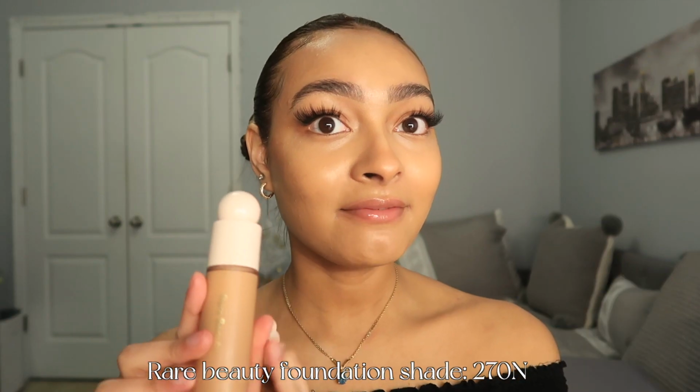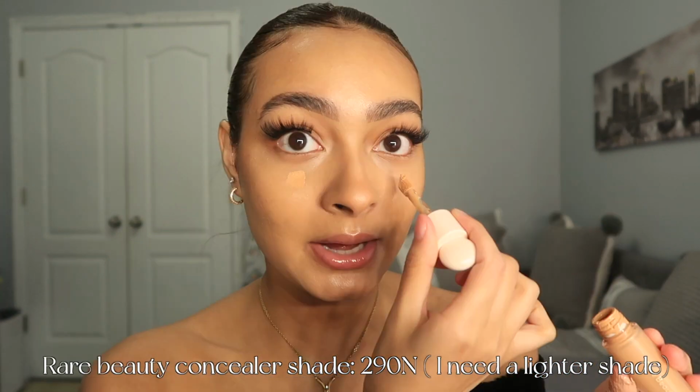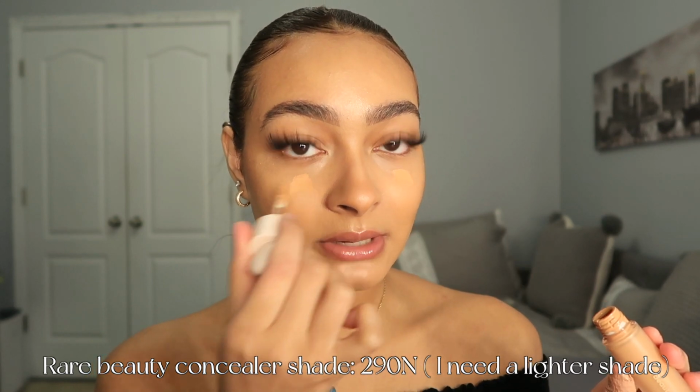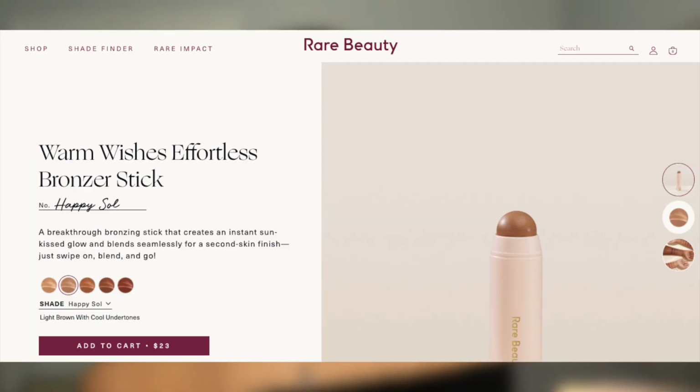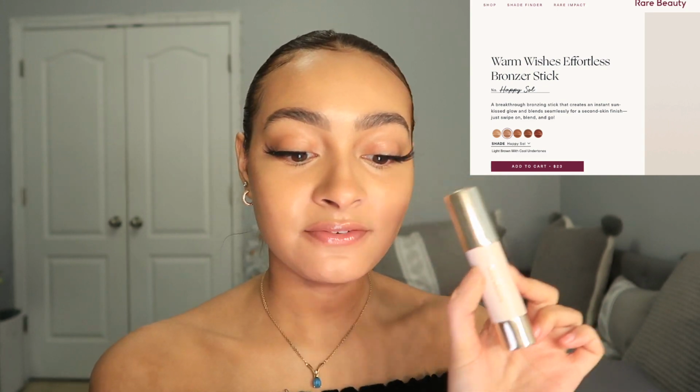I already have the Rare Beauty foundation on and I have a little bit of the concealer, but I'm gonna just put a little bit more for you. I do need a lighter shade because this is like my exact color. The Warm Wishes Effortless Bronzer Stick, and this is in the shade Happy Soul. Instant Sun-Kissed Glow blends in seamlessly for a second skin finish.